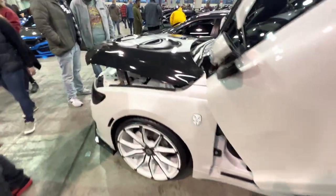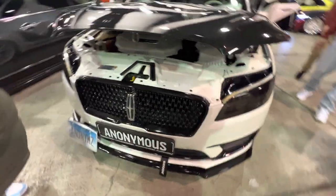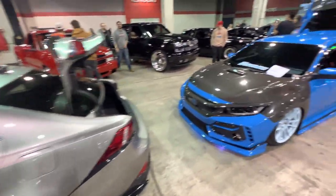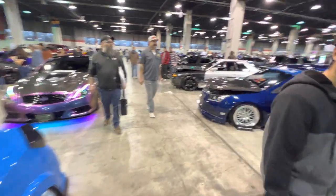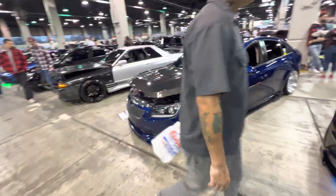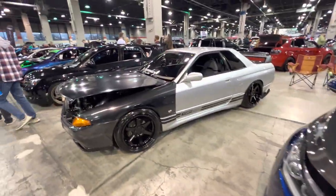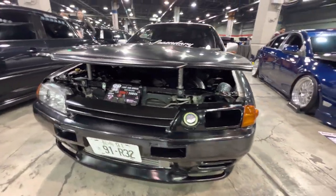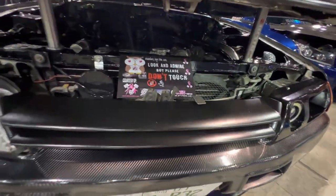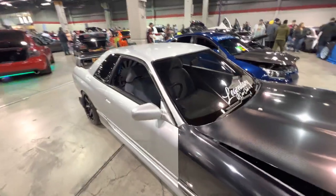What is this thing? I don't know what the hell this car is. It looks nutty. This is a Pontiac Holden. Oh my God. Some sexy cars here, man. It's a little quieter here, so you might be able to listen to me a little bit more. A little Chevy Cruze. Ooh, R32. Look at the model, please don't touch. I can respect that.